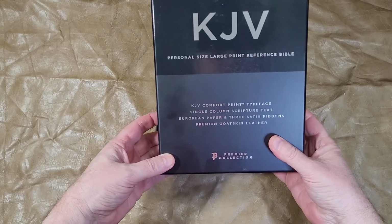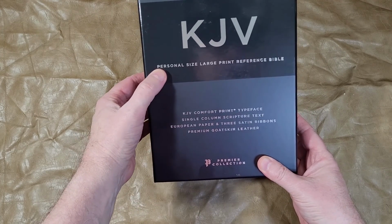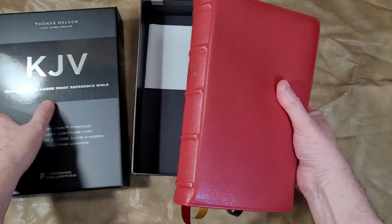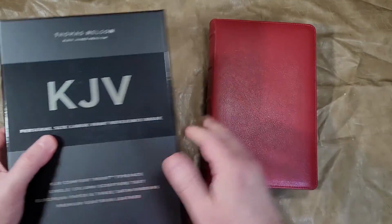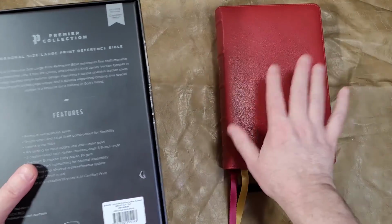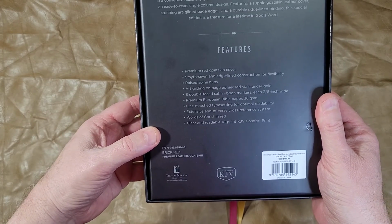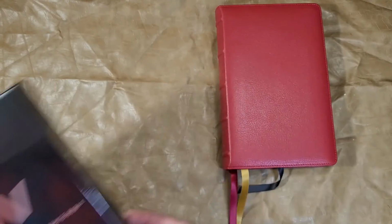Today I'm taking a look at a new Bible from Thomas Nelson in the Premier Collection. This is the personal size large print KJV with end of verse references. And to my knowledge, this is the only single column verse by verse end of verse reference edition available. They do have this available in a different cover, but this is the only one that I know of. So here is our information, 10-point font, words of Christ in red. So let's just take a look here.